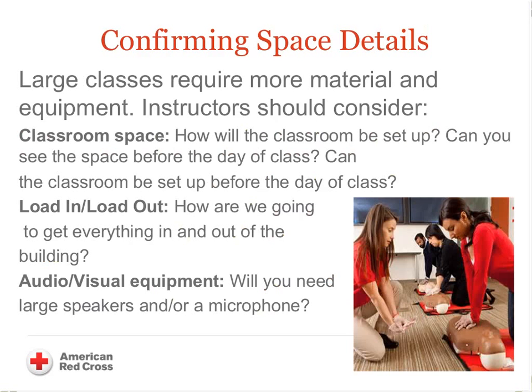Also, I know in my experience that getting in and out of a classroom, like the load in and the load out, can get pretty tricky, especially if you're teaching in a company that has big, high-security corporations and industries. Can you talk about that a little bit?